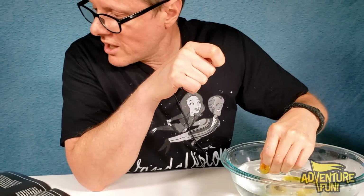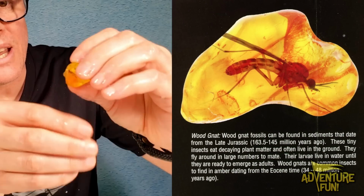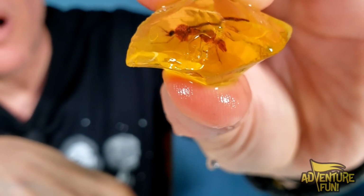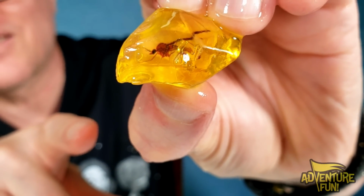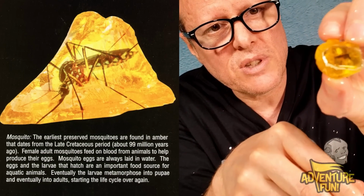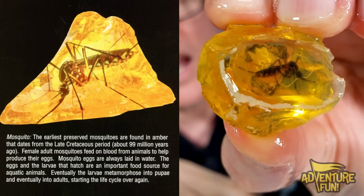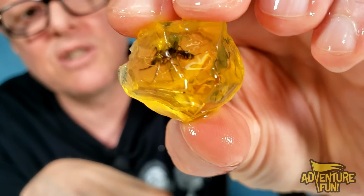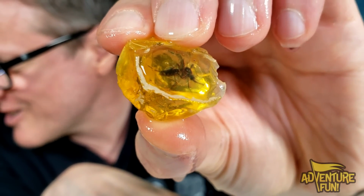Now let's go next to this one. It looks like a wood gnat. That wood gnat is very bright red. I think that's a mosquito, but a mosquito is going to look brown. So this one's bright red, so that's a wood gnat. It looks better on that side. And there's the mosquito. You probably see it better on this side than the other side. It just looks cool from the other angle, because the amber itself looks nice. So here it is from the other angle. You really can't see it, but back to where you can actually see the mosquito now. It looks pretty cool.